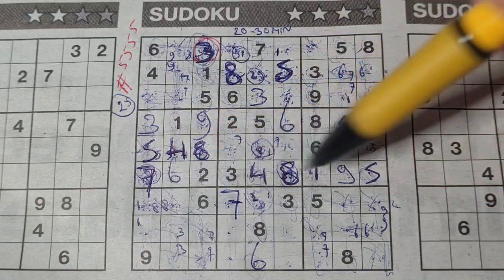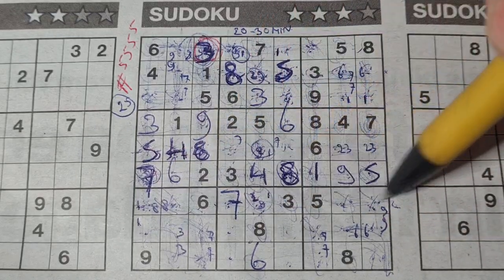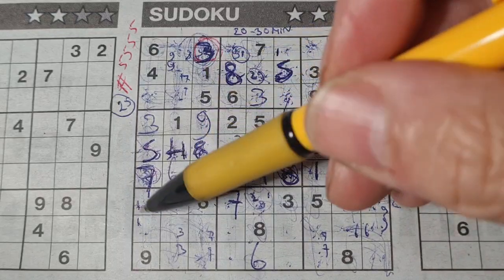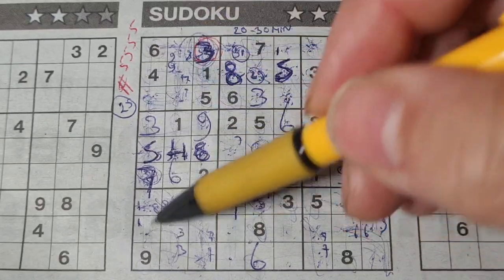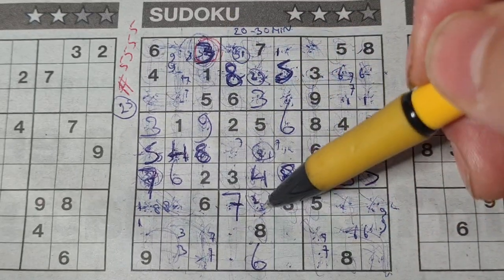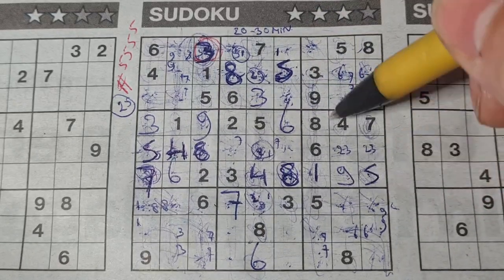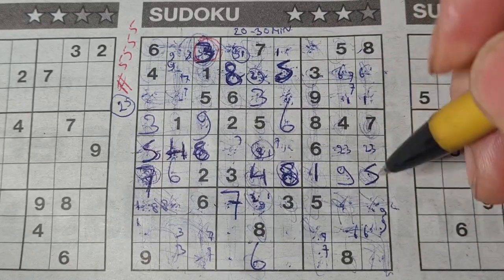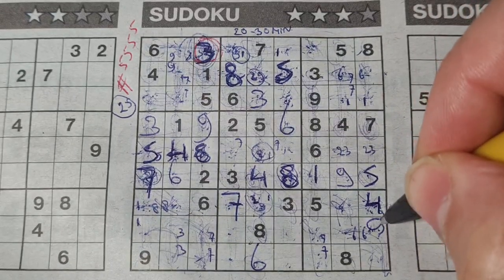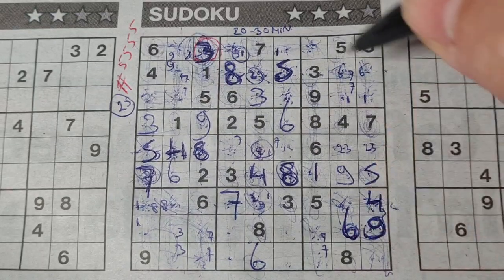1, 8, 2, 9. 4 is missing here, okay. One of the missing numbers in this row is the number 4. Here, can it be a 4? We have a 4 in this column, no 4 there. Here, 4 in the second column, so no 4 there. Here, we have a 4 in the middle column, so no 4 there. So the 4 could be here or there. We see another 4 in this column. No 4 there, the only place left for the 4 should be there. And I've eliminated the 9, so the 9 goes there. And I've eliminated the 6, so the 6 goes there.